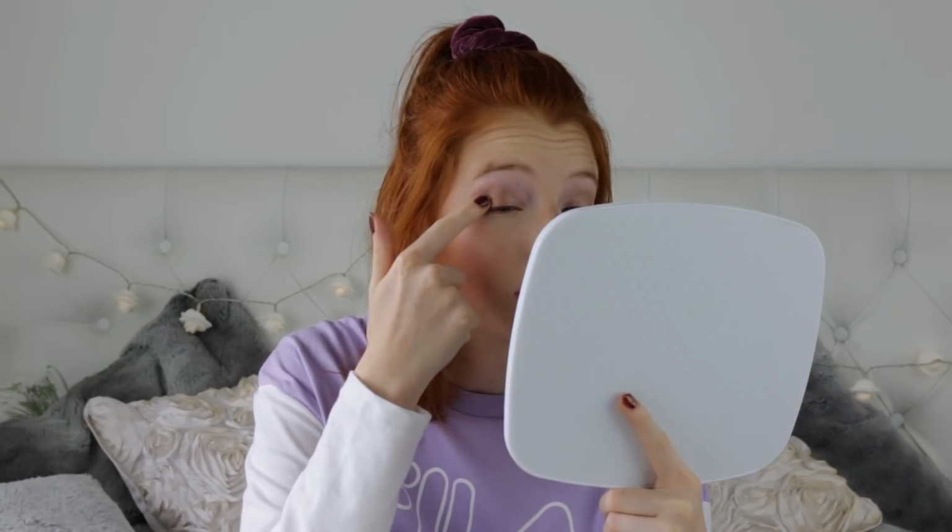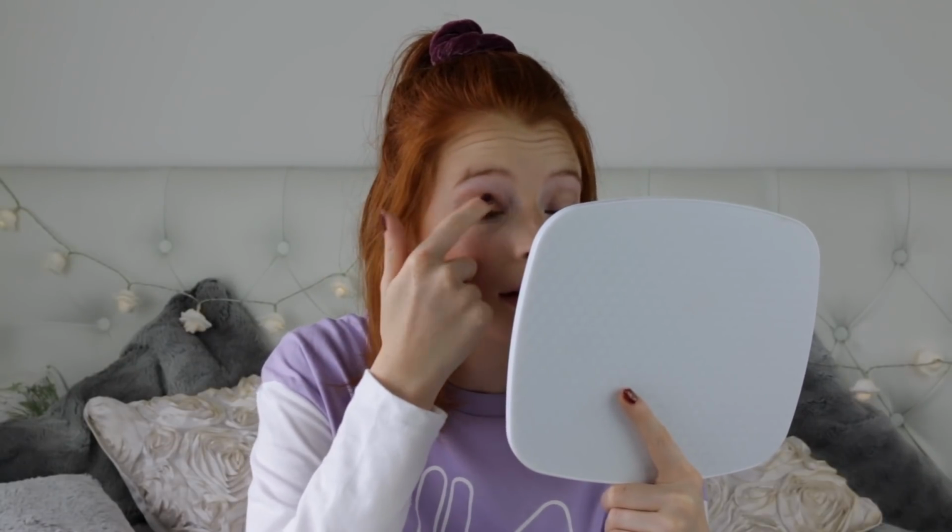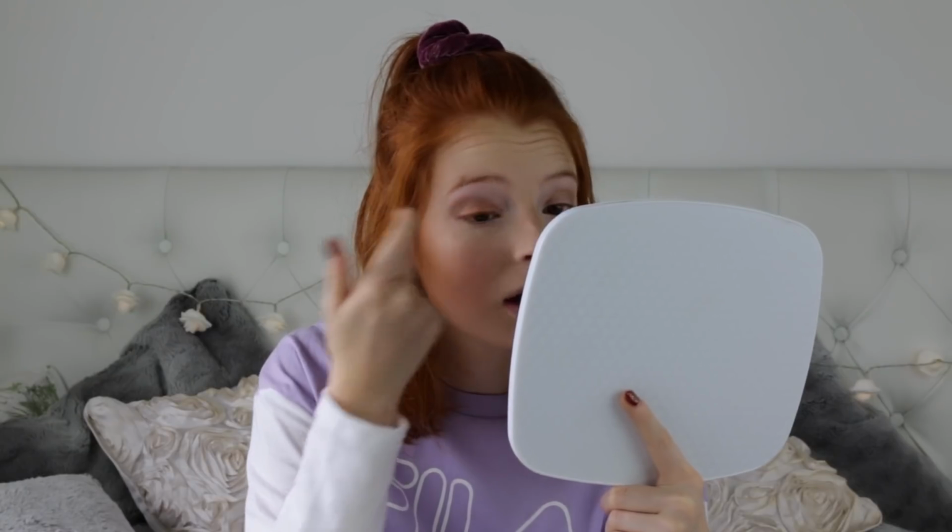Oh wow! I don't know if that's because I did it on my finger though, because I always find that eyeshadow comes out more pigmented when you put it on your finger. That is a lot more pigmented than the brown colour. This isn't bad, it would be good to start out with, but it's just not the most pigmented. Should I go eyebrows next?